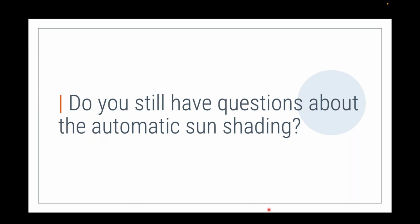Before we hop into the next topic on how to configure shadow edge and slat tracking, I will give you the option of asking some questions. We will make a pause for a couple seconds, and if I don't see anyone typing, we will continue with the presentation.